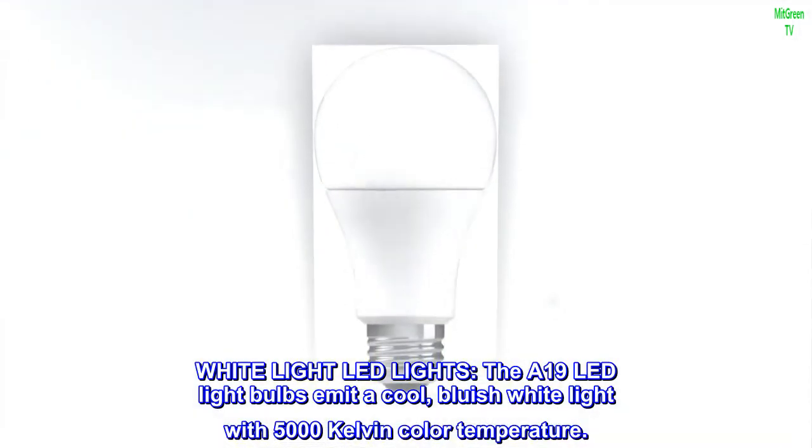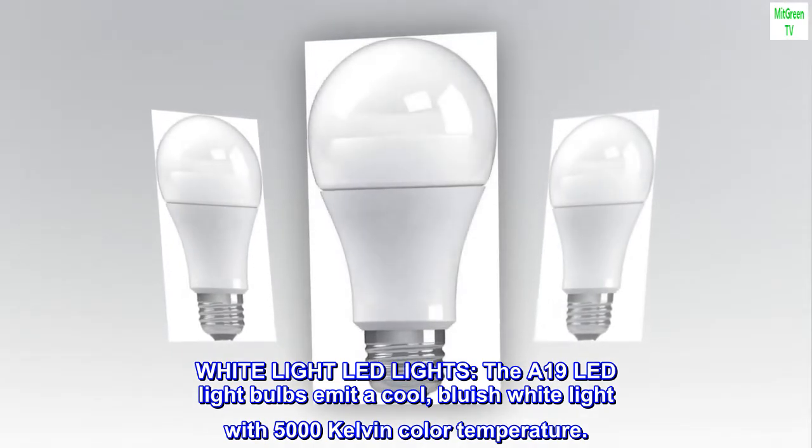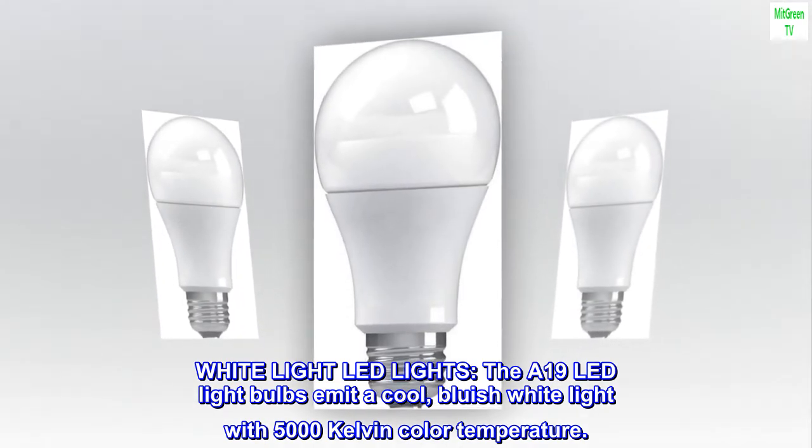White light LED lights. The A19 LED light bulbs emit a cool, bluish white light with 5000 Kelvin color temperature. Top reviews from the United States.